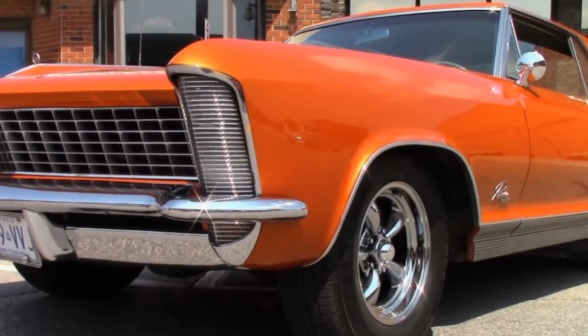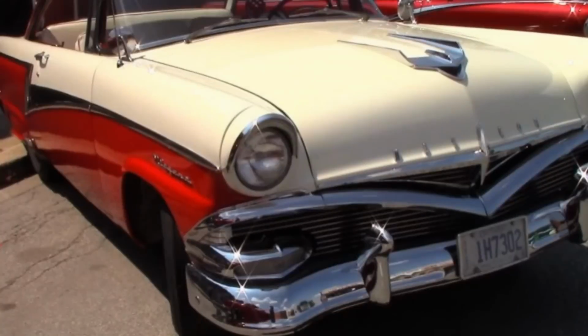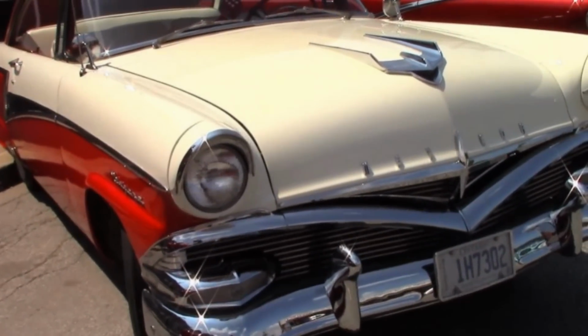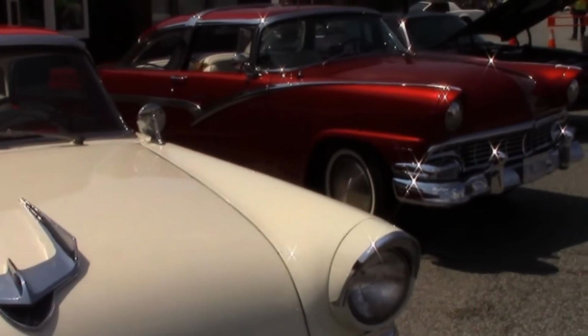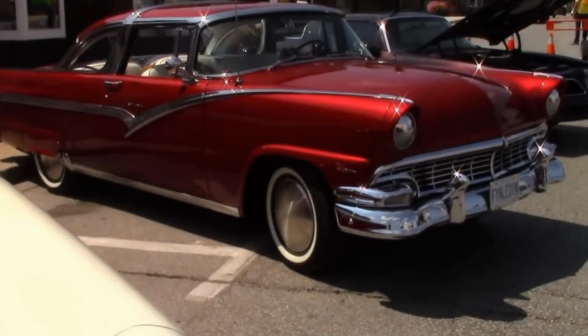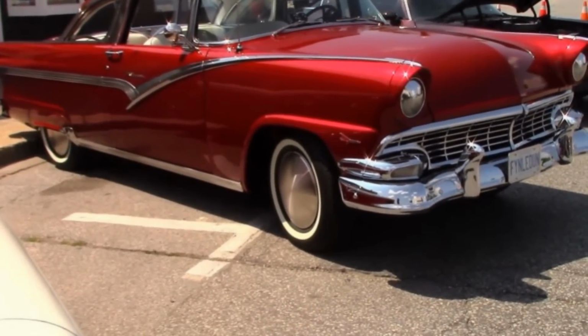Darrell's Riviera Grand Sport. This car is fully loaded with a 425 engine and factory dual quads. Here's Elmer's 56 Meteor and Bob's 56 Crown Vic. Bob's car is running a factory 312 engine and 3 speeds on the floor. Lots of memories in this car.